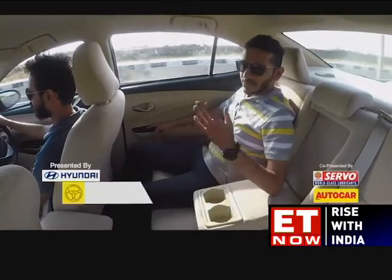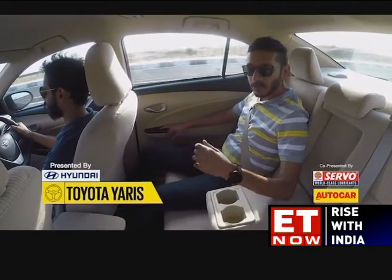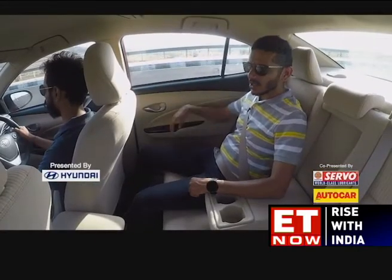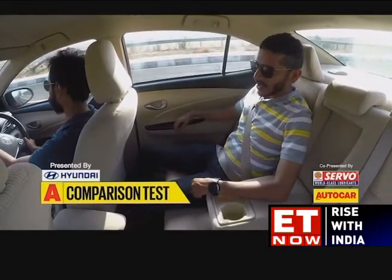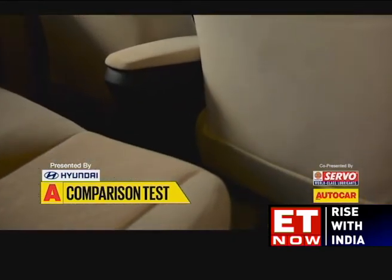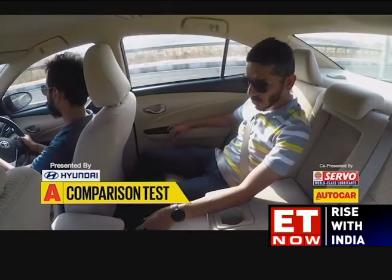Now, the Toyota Yaris may seem a little bit small on the outside, but it's got a decent amount of room on the inside. Knee room, for instance, is actually a little bit better than what you get in the Hyundai Verna, although headroom is about the same, I would say. It also has this really weird, quirky armrest from the front that protrudes into the back for some reason, but it doesn't contain any rear AC vents like you might think.